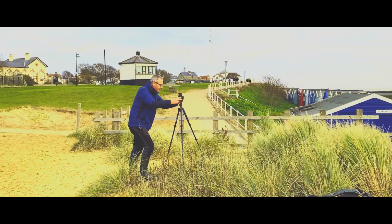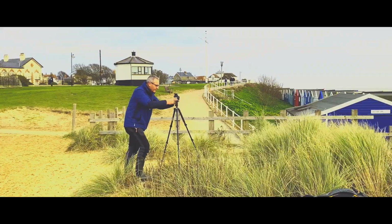So I've left the pier. I got a bit bored with the pier, to be honest with you. It was really nice at sunrise, but once the sun's come up and there's not a lot of interest in the sky, it's just really three shots of the pier from differing angles. That's all you can get there. There's not a lot else going on.